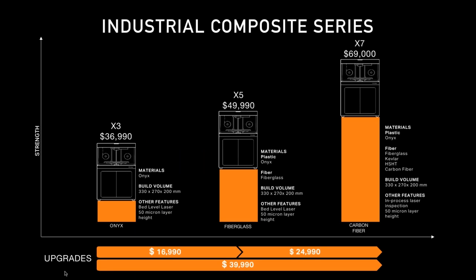So now you have a full lineup of industrial printers from Markforged that can make strong parts. This unlocks the ability to 3D print a whole new range of components that you couldn't print before. And we don't like to leave anyone behind, so if you start in any one of these products, you can upgrade to the rest of the lineup. So at any time you decide you need more strength, there's a path, and we wanted to make it affordable so you don't break the bank in doing so.